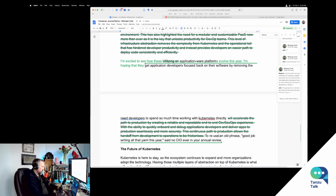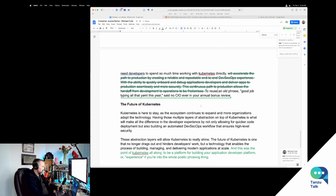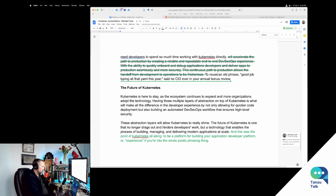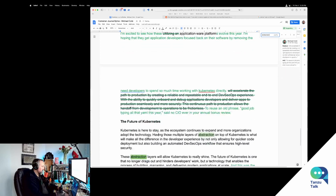To reuse an old phrase, say typing in your annual bonus review. All right, have I used abstraction already?